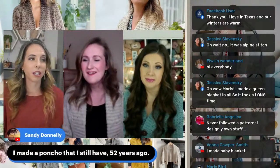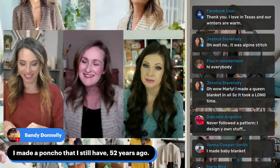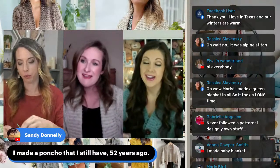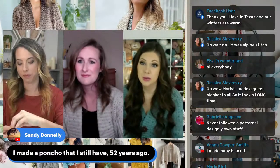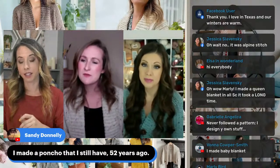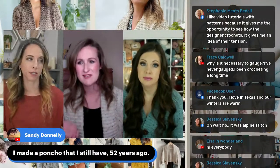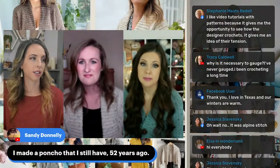Someone said they made a poncho they still have, 52 years ago, for their first project. That's amazing. Ponchos are great because they're two rectangles sewn together, and most of us can make a rectangle. Lots of people start with baby blankets, which are square or rectangle. If you can make a baby blanket, you can make a garment, because they are just squares and rectangles joined together.